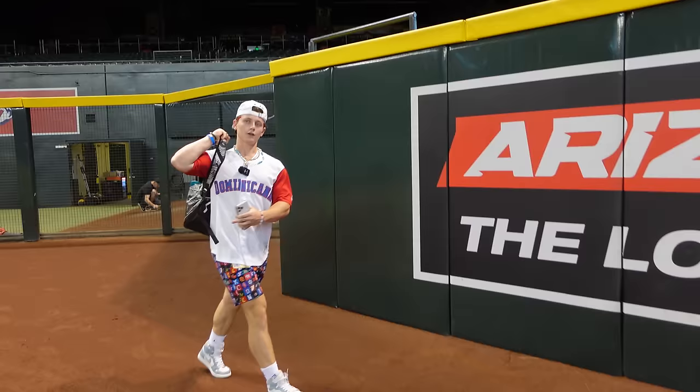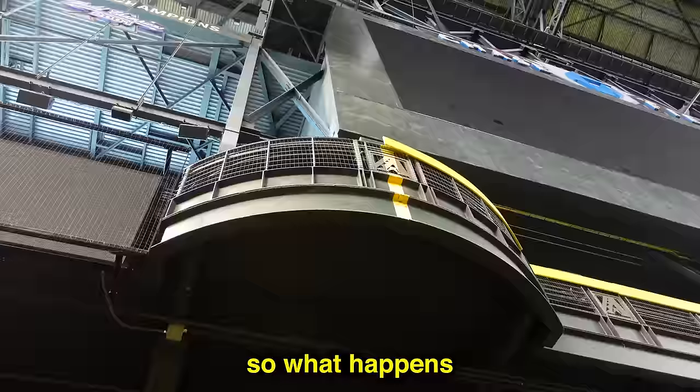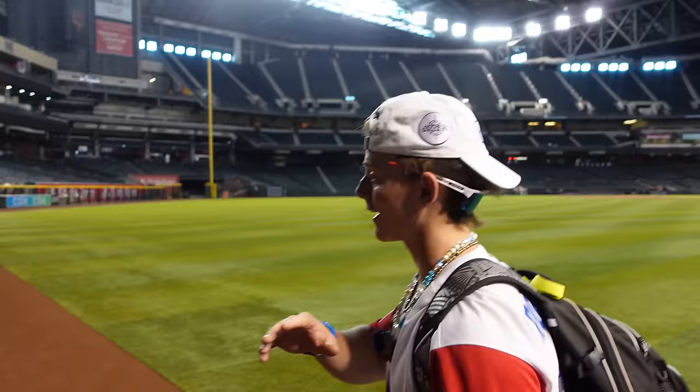Yo, these walls are always so much bigger when you're up next to them. You think it's so easy to rob homers, but you actually gotta time that jump perfectly. So what happens if a batter hits it underneath there? Is that even possible? That's up to the ump to find out. I don't know if any of you guys know that, but I umpired for 12U mostly was the age.